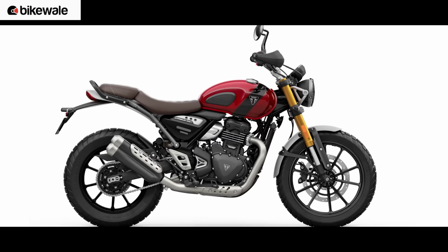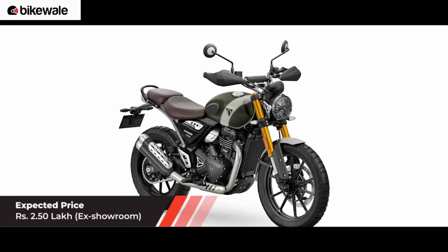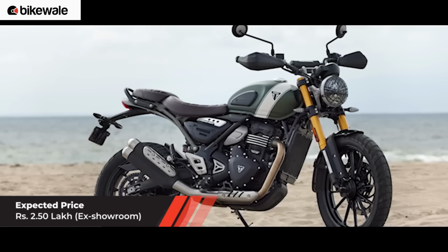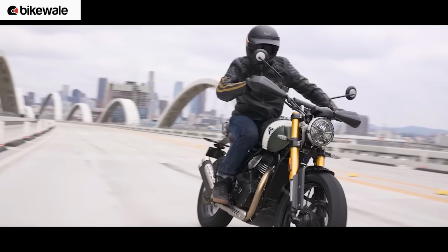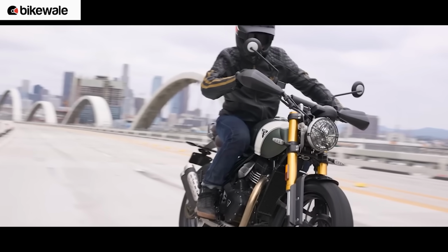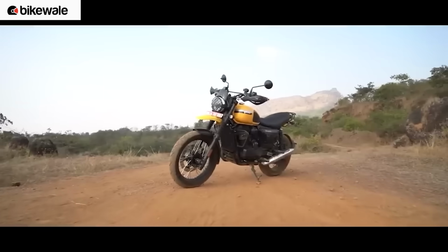Now we'll move on to the pricing. So we think that considering Triumph already surprised us with the Speed 400's pricing, it could pull it off again with the Scrambler 400X's price as well. And our expectations are somewhere around rupees 2.50 lakh. So the bookings for the Scrambler 400X have already started with a token amount of rupees 10,000, and it will rival the Royal Enfield Scram 411 and the ESG Scrambler.